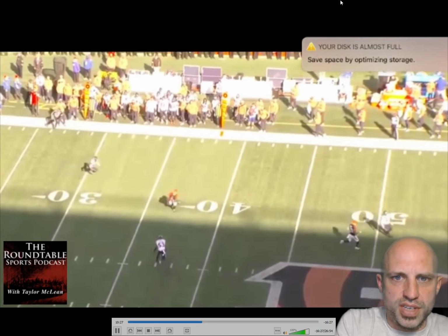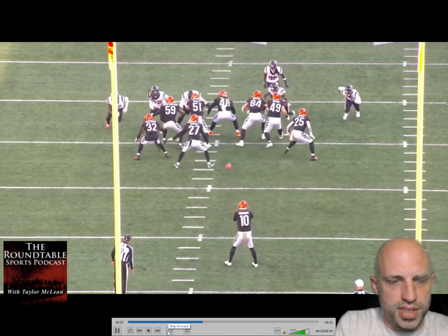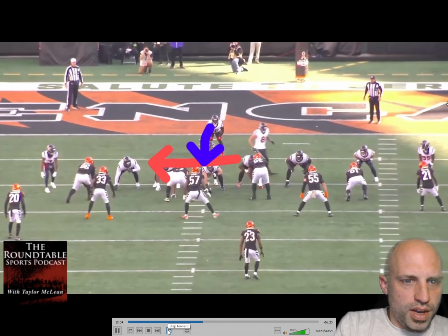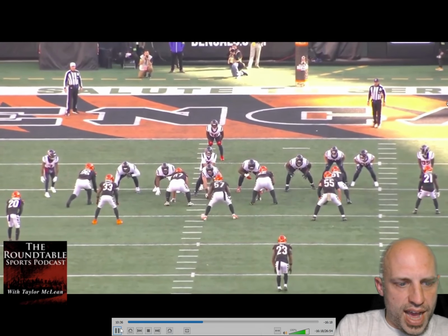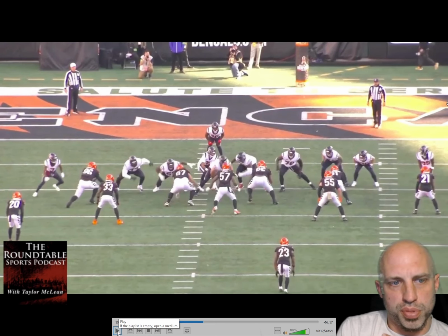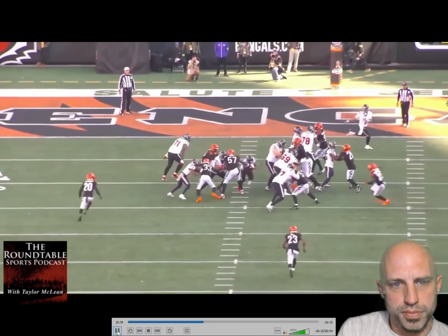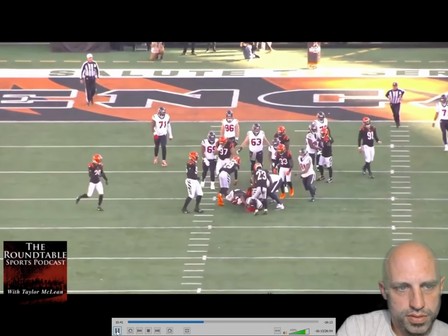Oh, man, I hope this optimized save space storage thing isn't in there for very long. Good, it's not. Punt. All right, so this is going to be eye candy. They're going to run the tight end underneath to block the outside, and then they're going to try and stuff it up underneath. Little counter action.